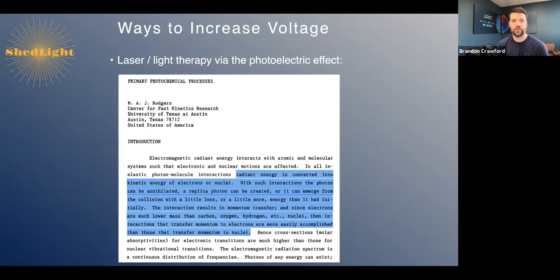Ways to increase voltage. Obviously, laser and light therapy can do it. It's what I've been talking about this whole time. What people don't really realize is that Albert Einstein actually won a Nobel Prize for discovering the photoelectric effect, okay? So this is a cool article. It actually came out of the University of Texas here in Austin. Even though I'm an Aggie, I'll still talk about it.